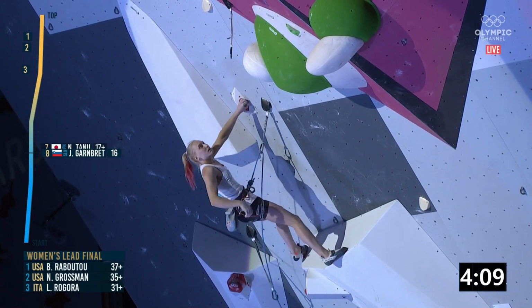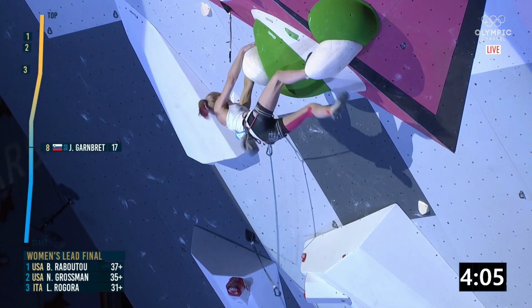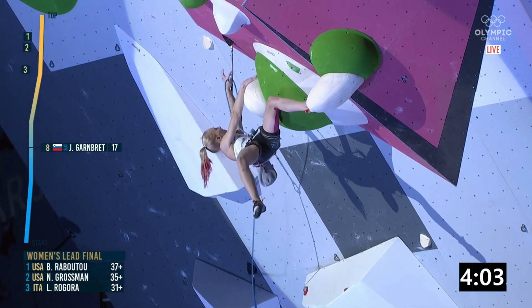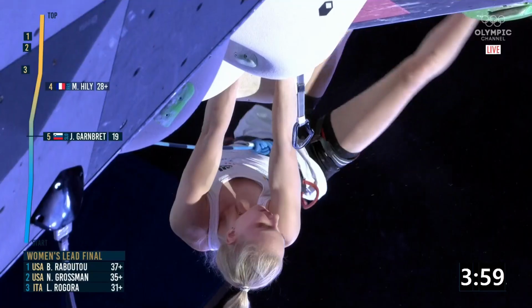Awkward match to get set. Sets herself up. Easy work from Janja. But getting that foot up right away and stopping that swing, that was cool. Yeah, similar to the way Laura did it, just went with the swing.